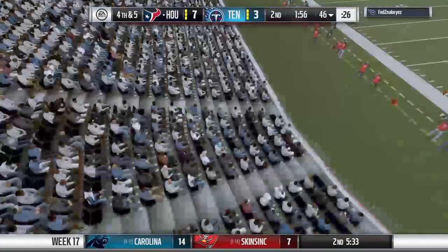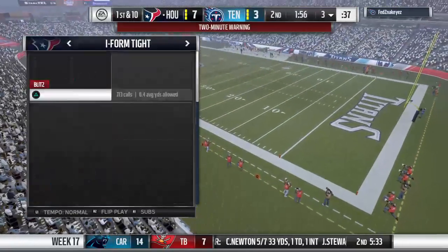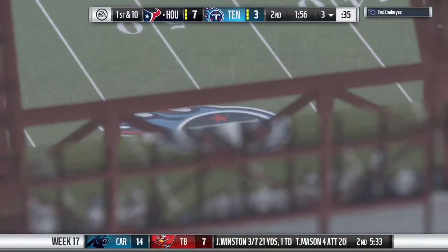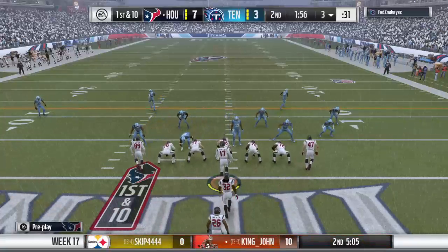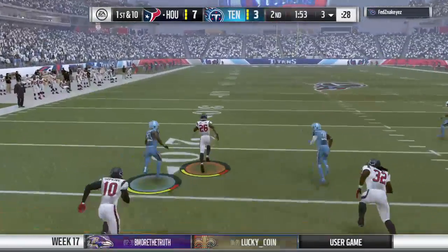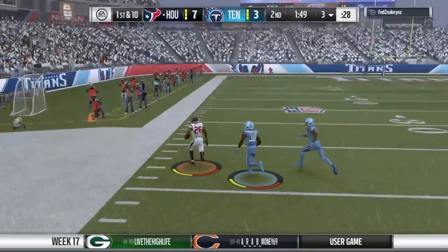This is fielded inside the 5. So a minute 56 to play in this first half. Back to Tennessee after this. And not great starting field position here for the offense. All right, here we go. A first down carry now for Miller. Cuts it out to the sideline.